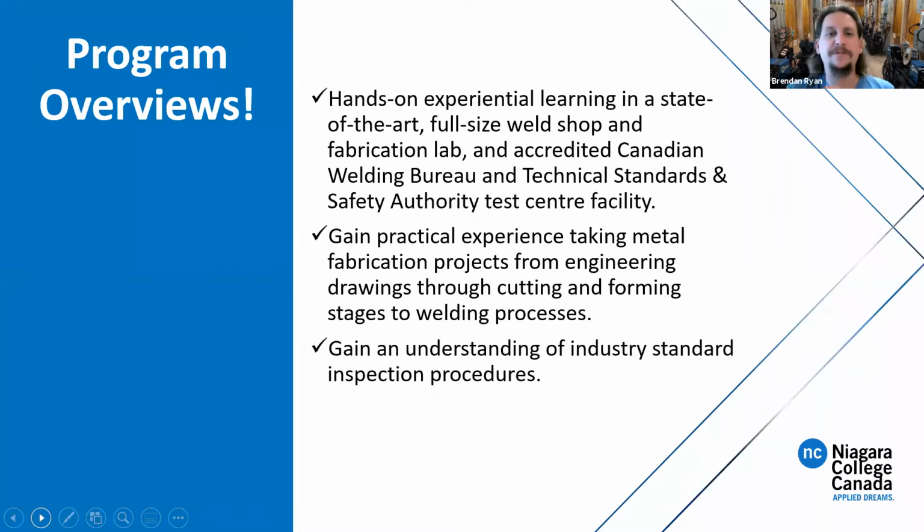So here's our program overview. We have hands-on experiential learning. So we're using our hands, we're getting onto the tools, we're learning about the trade in real time. We have a full-size weld shop and fabrication lab. We're also an accredited Canadian Welding Bureau and Technical Standards and Safety Authority test center facility. So we do in-house weld testing as well. All students are going to gain practical experience taking metal fabrication projects from drawings. We cut, we form, we put everything together using a variety of different welding processes, which we're going to get into later on in the presentation. So when you leave the programs, you're going to have an understanding of what is out there in industry and how to inspect welds, how to create the best possible product.